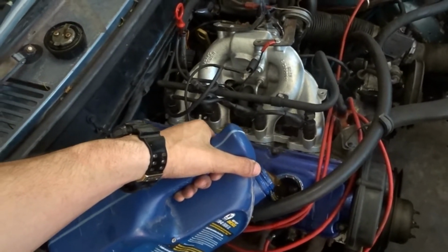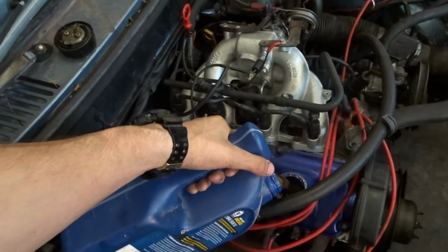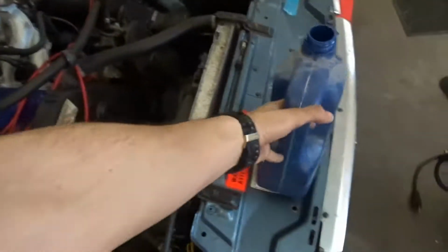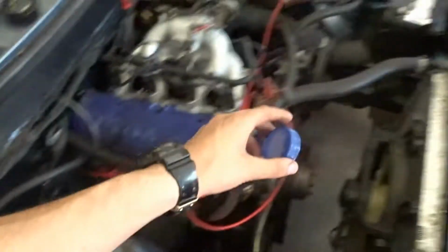I have this in my Accord right now because my Accord has 315,000 miles or something like that. So I have that in the Accord also. Good job, Preston. Way to go.